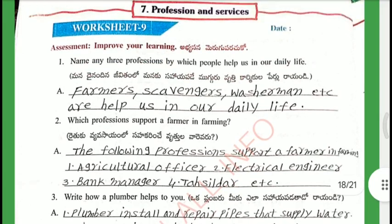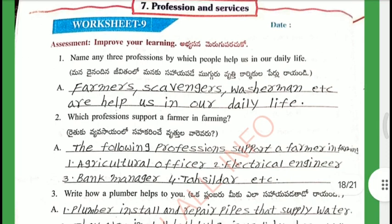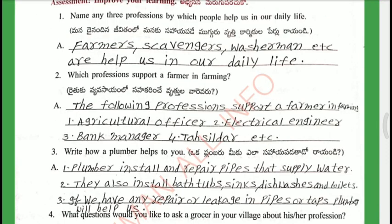Worksheet number 9, assessment. First one, name any three professions by which people help us in our daily life. Farmers, scavengers, washerman, etc. help us in our daily life. Second one, which professions support a farmer in farming? The following professions support a farmer in farming: one, agriculture officer; second, electrical engineer; third, bank manager; fourth, tahsildar, etc.